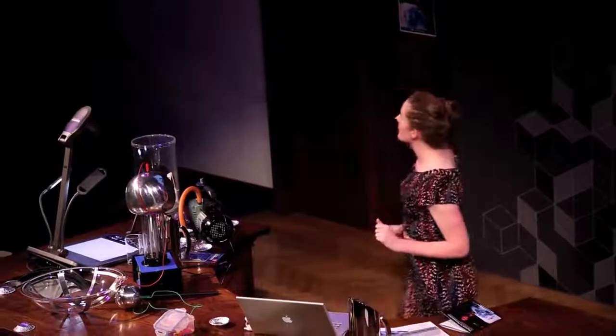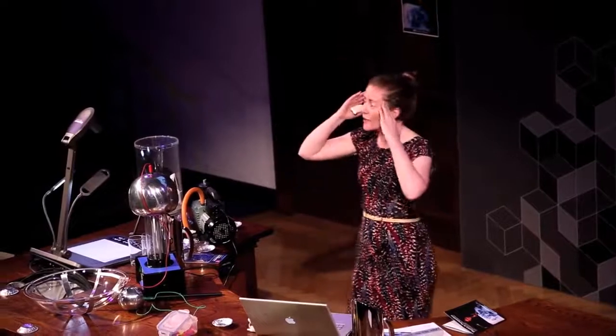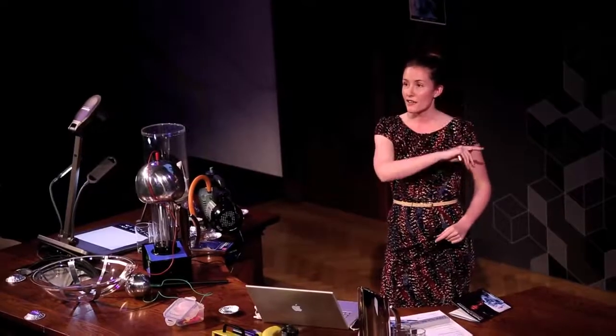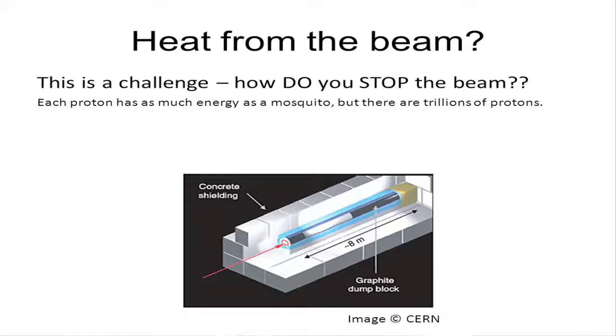So what about heat from the beam? Well, this is a challenge, actually. Heat from the beam is an interesting one because it's actually incredibly difficult to stop the beam. And if you put your head in the way of the Large Hadron Collider beam, unlike what some of these people in the video thought, it would actually go straight through and out the other side. In fact, it has enough energy to go through your head and out the other side about 100,000 times before it loses all its energy.